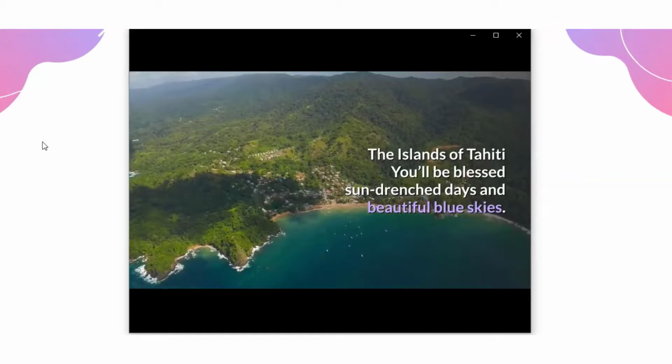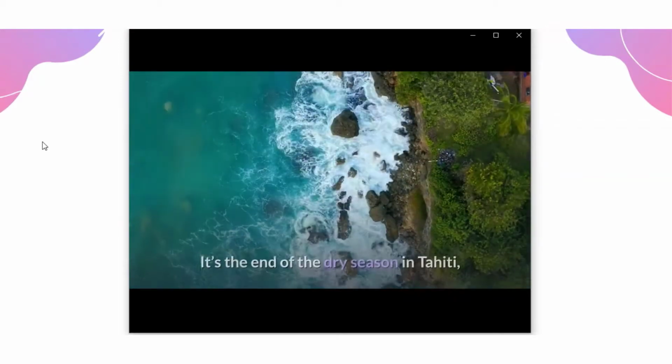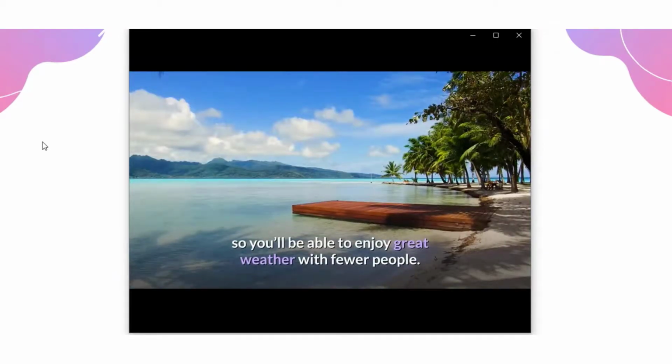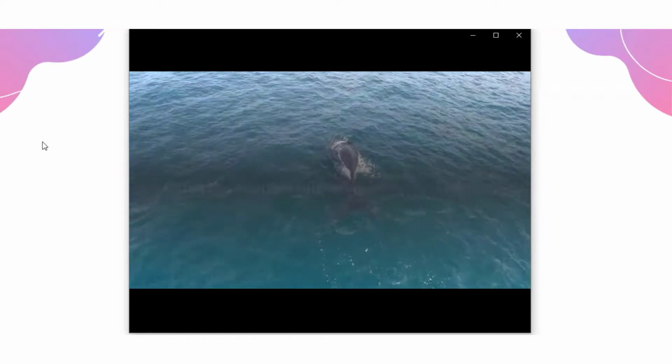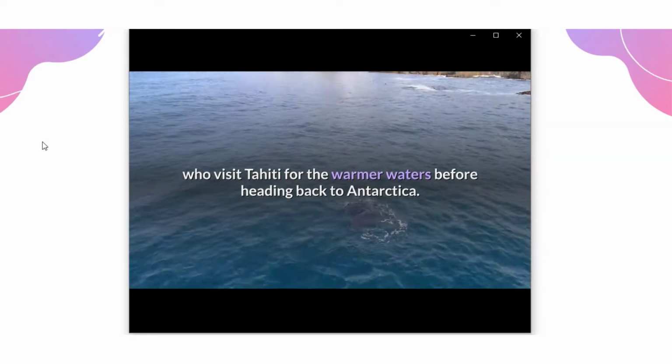The islands of Tahiti, you'll be blessed with sun-drenched days and beautiful blue skies. It's the end of the dry season in Tahiti, so you'll be able to enjoy great weather with fewer people. Catch the final few migrating humpback whales, who visit Tahiti for the warmer waters before heading back to Antarctica.